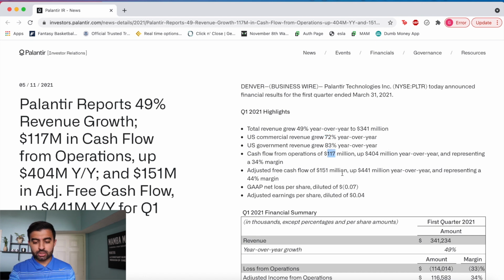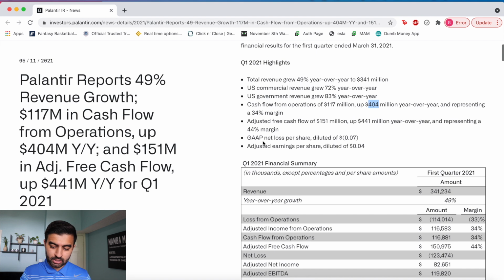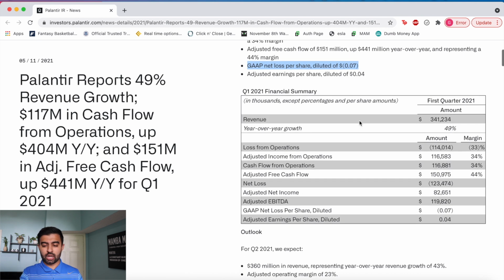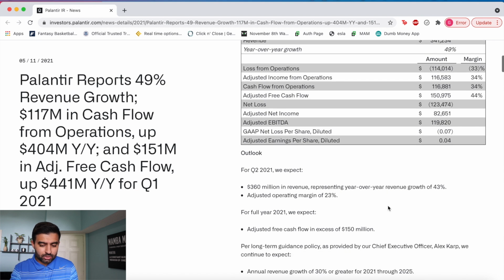Cash flow from operations of $117 million, 34% margin. That's up $404 million year over year. Adjusted free cash flow of $151 million, up $441 million. GAAP net loss adjusted of -7 cents, and adjusted earnings per share diluted of 4 cents. So pretty good numbers overall, guys.